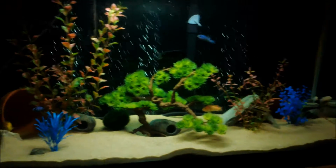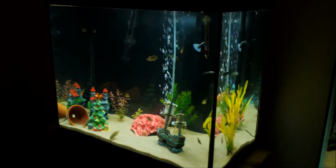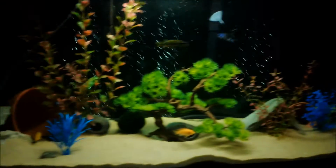These guys are all African cichlids. This tank over here, I have South American cichlids and some tiger barbs in it, but I'll make a video about that one later on.